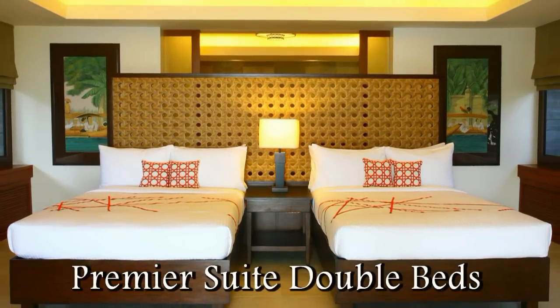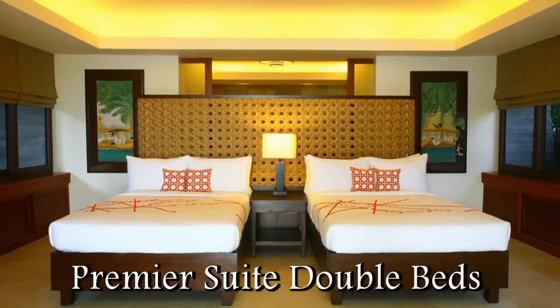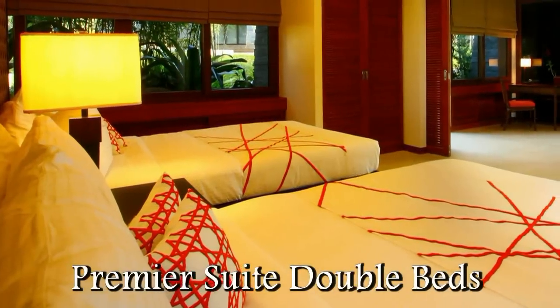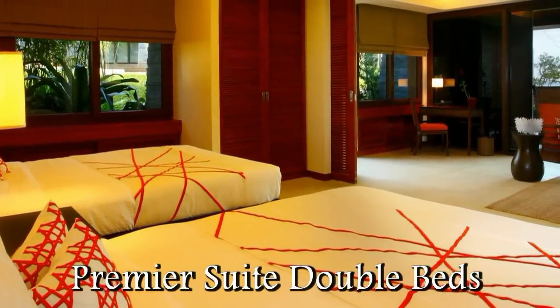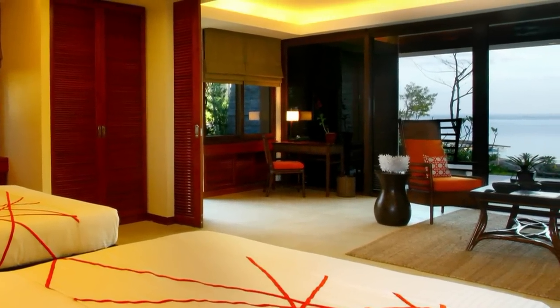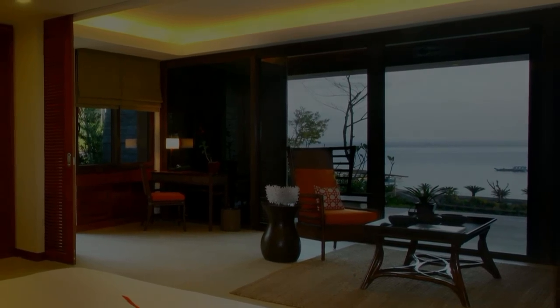Here we have a premier suite with double beds. These are on the first and second floors. Each has a very large veranda with a coffee table. The rooms also have a sofa. This room here also has sliding doors so that the bedroom can be made separate from the living area. Again, look at the gorgeous view.